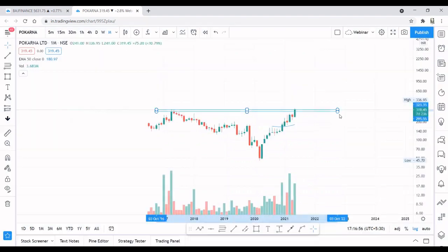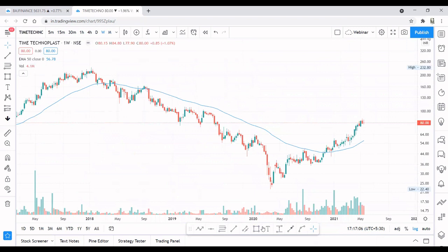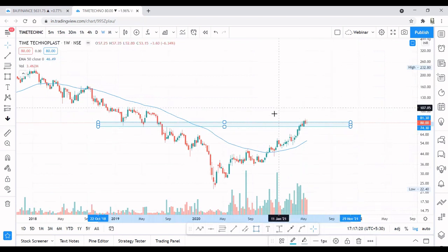Time techno. So time techno is near an important resistance, and it is not able to cross it. So once you get a close above 85 levels, you can look to add here, and the targets would be 100 and 115. Stop loss would be at 70 levels. Rossari.